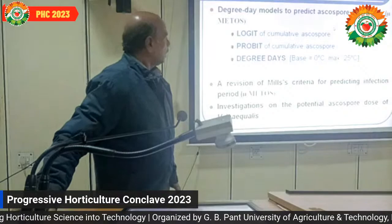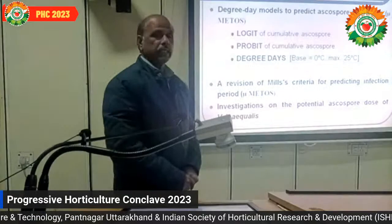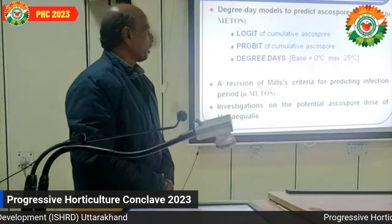Especially in the Garhwal Himalaya, different trials were conducted and one of the degree days models was used. In the degree days model, logit, probit, and degree days, all three are frequently used for forecasting ascospore maturation. Then Mills criteria is one of the most important things.